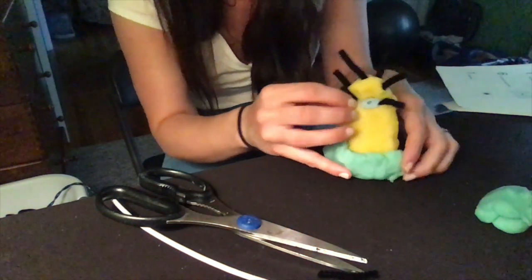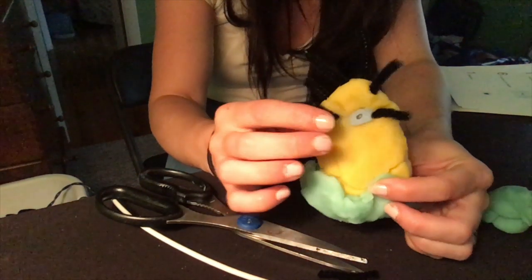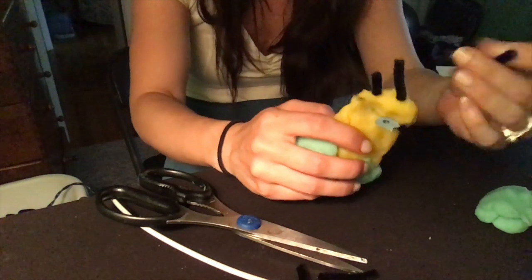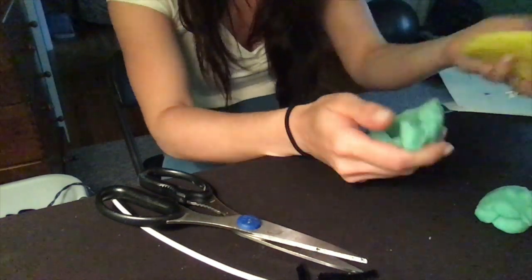So my minion looks completely ridiculous, but it's fun. There's so many different options you can do. You can make up your own too, but that's about it. So follow the directions. You can even play with the Play-Doh you want. There's so many different colors if you choose to make that many. I just wanted to make it fun and have a whole bunch of different colors because I have red, I have green, I have blue, and I have yellow.